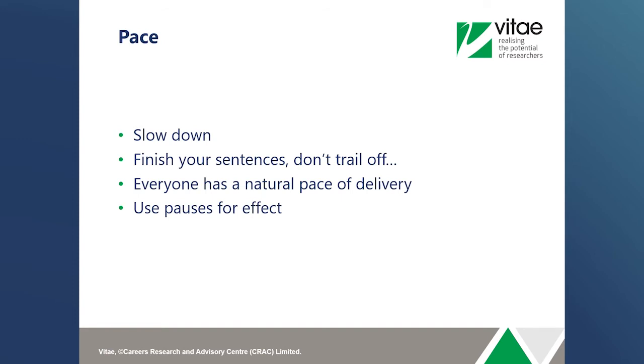Everyone has a natural pace of delivery, so find out what yours is. Some people speak more quickly than others. And use pauses for effect. These can be thinking pauses, a pause to let the audience absorb what you've said. So, did you understand that pause? And maybe a check your notes pause if you're using notes.